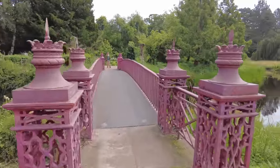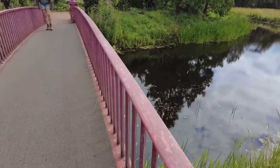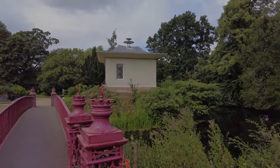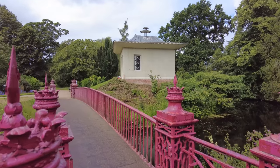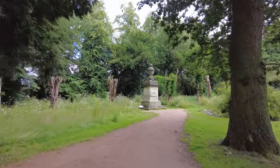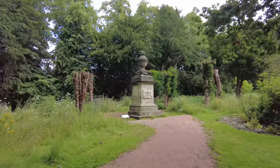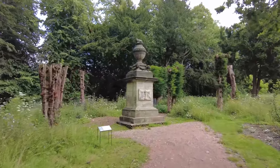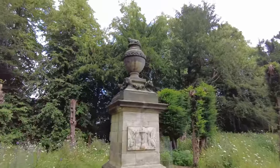Very nice. This next feature is called the Cat's Monument. This was completed by around 1749 and built by Charles Trubshaw. As you can see, there's a cat on the top.